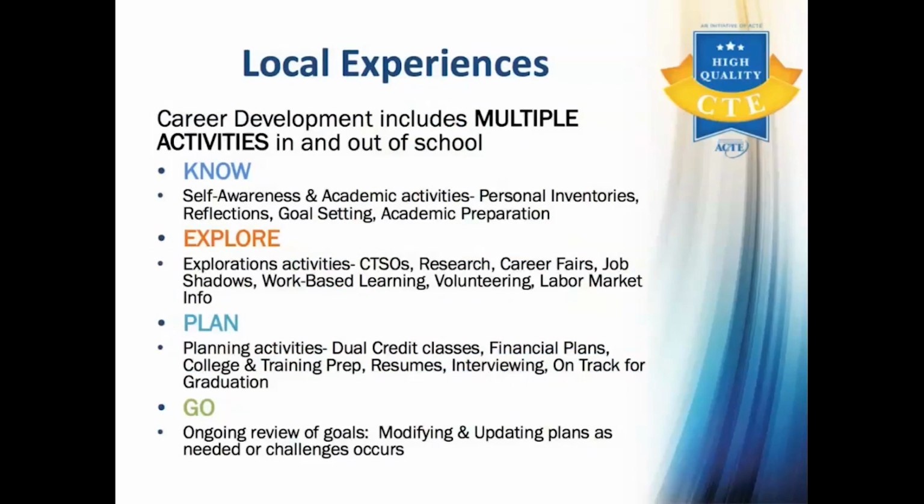Wisconsin created a table of ACP components for local districts to consider as they develop their program delivery. Under the Know, Explore, Plan, Go model, different items are emphasized depending on the stage the student is in, noting that some students will still be in exploration and planning even after graduation. Even so, they will still have more information for postgraduate choices than those that don't have any career-based learning experiences prior to graduation.